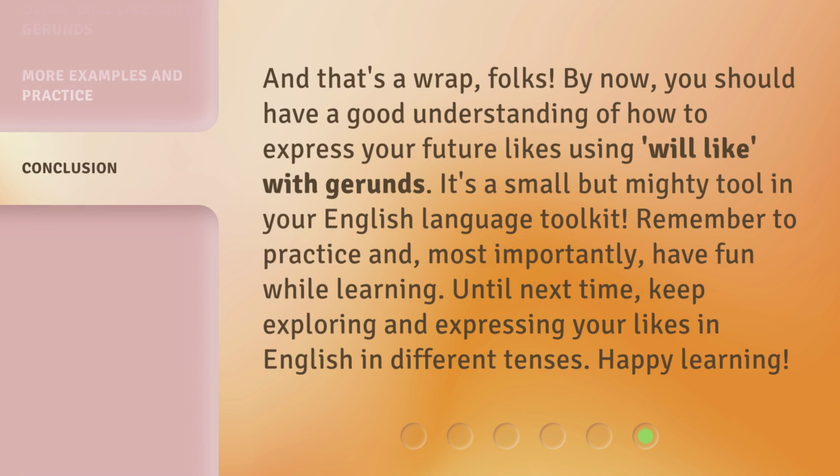And that's a wrap, folks. By now, you should have a good understanding of how to express your future likes using will like with gerunds. It's a small but mighty tool in your English language toolkit. Remember to practice and, most importantly, have fun while learning.